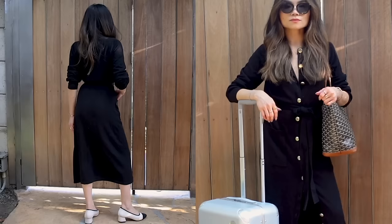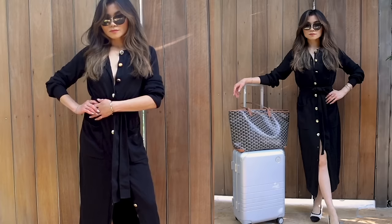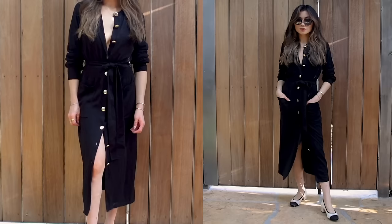It's also put together enough to wear out to dinner, so you can wear this on the plane and also wear it right into dinner or throughout your vacation. You've got extra details with the gold buttons, the pockets, the belt tie, so it gives it extra style. And then it's a midi length with full-length sleeves, so it's good whenever it gets chilly on the plane.